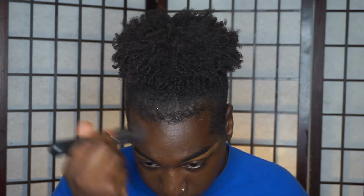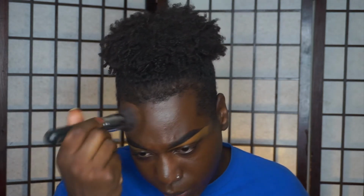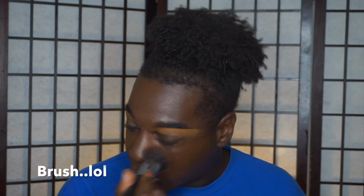So right off the bat, this feels really good. Look at the coverage. Oh my God. What I'm doing is I don't like really swiping like that. I like to really press this in. This sponge kind of reminds me of a beauty blender, but in a brush form. You can just bounce it all over and blend it in. And don't worry about the concealer, you can still see it in my eyebrows. I can go ahead and blend that down.